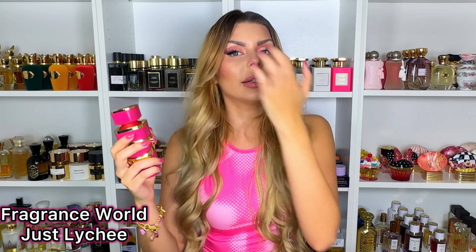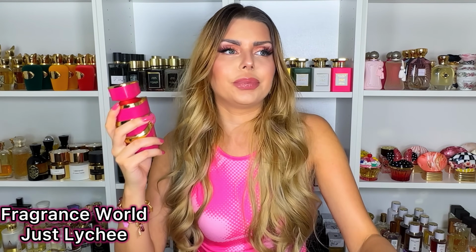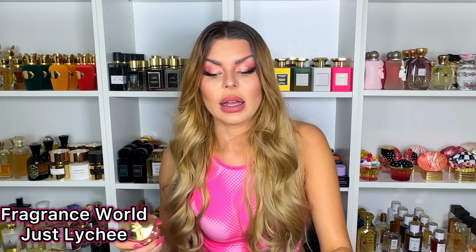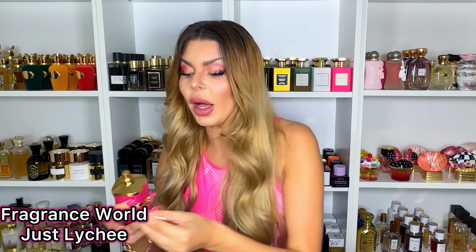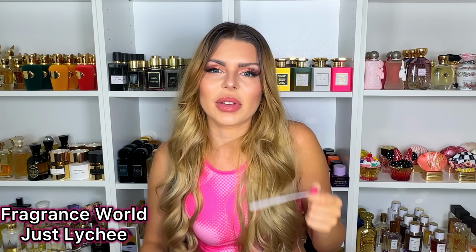I actually like a bit more the next one, which is just Lychee from Fragrance World. From what I've seen, this is supposed to be a dupe for two perfumes, a mix between Yara Candy and the Lychee one from Kayali. I had the one from Kayali. I liked it, but it was just not enough for me, so I don't have it anymore. This one is a really nice lychee. I'm not getting the gummy bears from Yara Candy, but it has a very nice lychee.